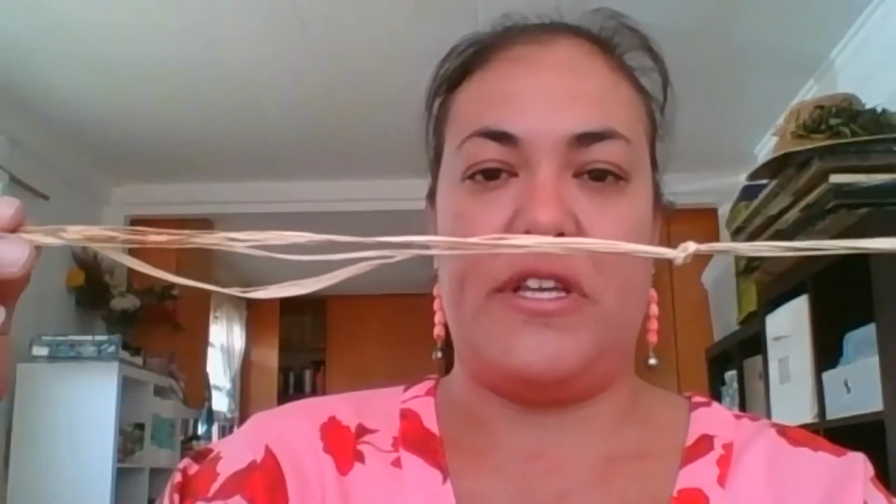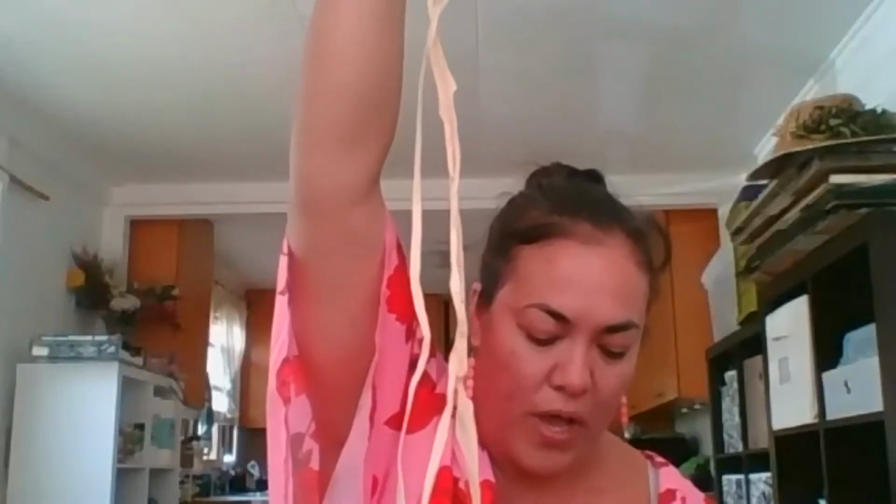So here's my piece, the 6 to 8 inches that I left off, and I tied a knot. That's going to be your starting point. Now you want to find the longest of your 3 pieces. If they're all the same length, that's okay, just choose one of them. But if you have raffia like I do, I have one piece that's longer than the rest, and that's going to be my wrapping cord.